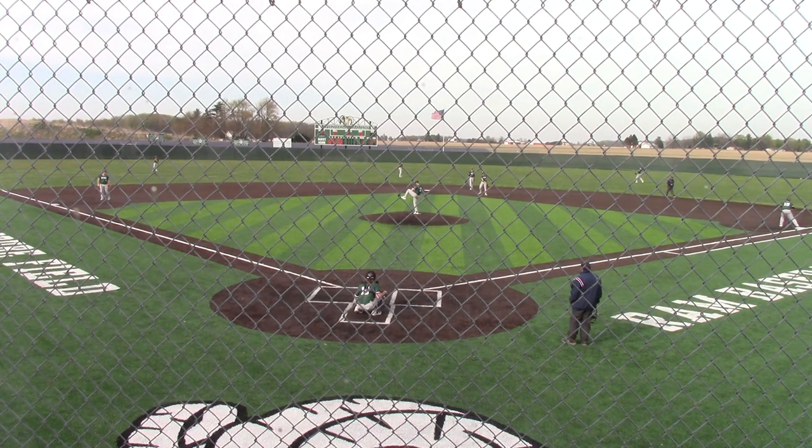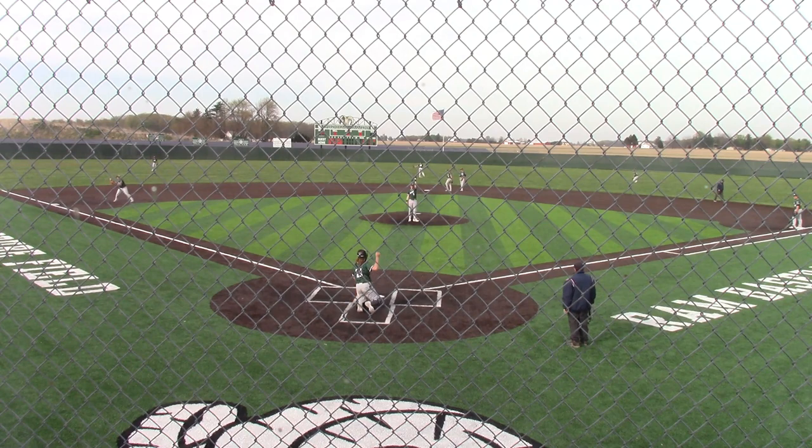Back here, top of inning number six we go. Eli Plasman still on the mound for the Rams. He's allowed one run on one hit. Fantastic performance thus far by Plasman through the first five innings. Knock on wood.